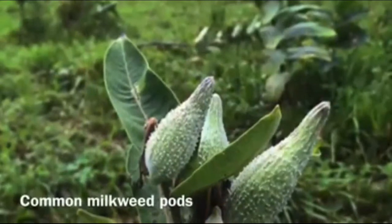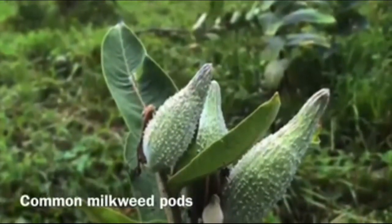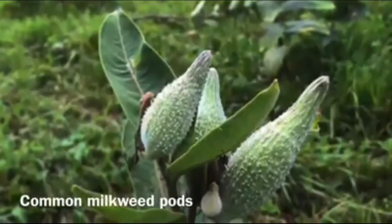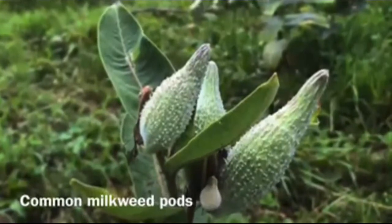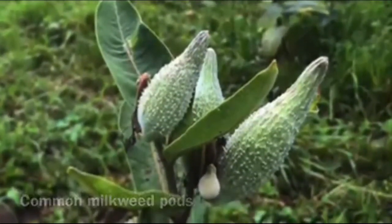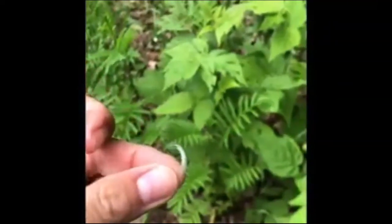Later in the summer season, you'll notice tiny little green pods growing on our common milkweed plants. They'll grow throughout the rest of the summer. They're usually pretty green and kind of soft and fuzzy, and at the end of summer they'll start to turn a grayish brown and eventually open up. Now when those pods open up, each individual seed has a little bit of this cool silk attached to it that helps it float through the air and spread around.